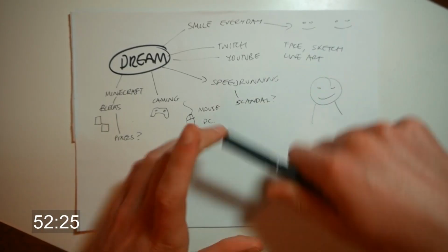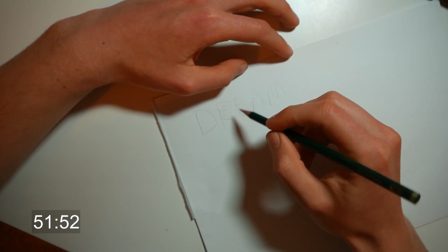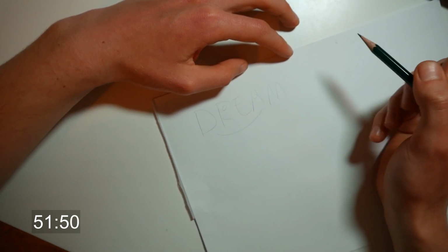Smile. Let's try some sketching. Can I combine the smiley face into the word dream somehow? Dream. Let's jump straight into Illustrator for this one, just for the heck of it. It's fun.